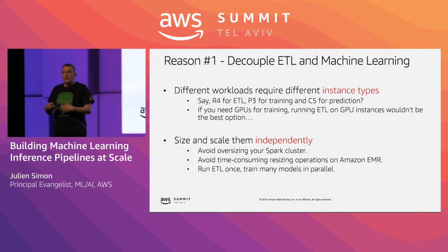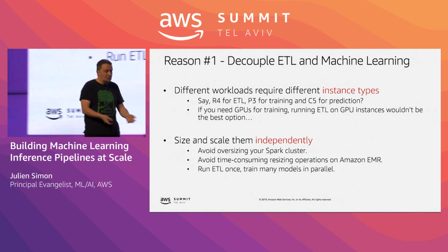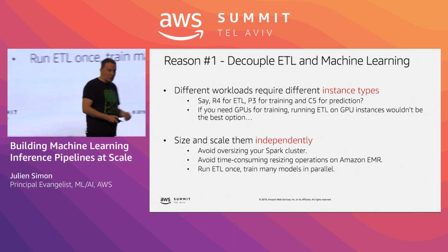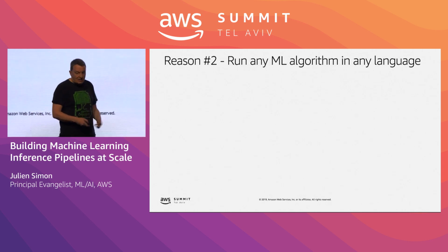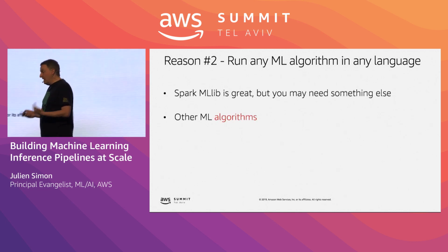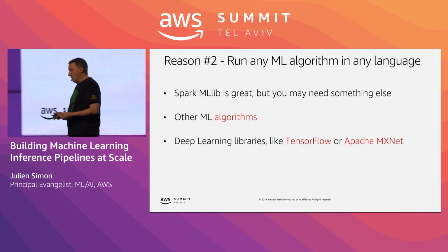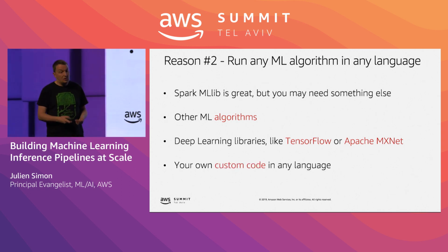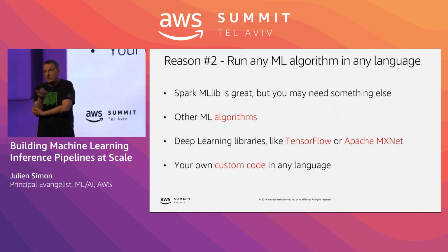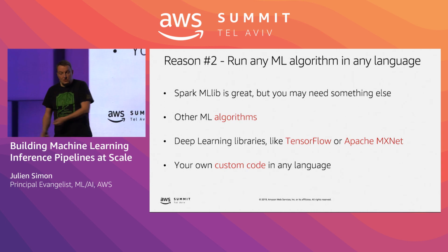And another reason is you could ETL once and train a lot. So maybe you just need the Spark cluster to ETL for a few hours, and then you can shut it down, and maybe then you're going to train 100 models in 3 days. So again, different requirements. The other reason is SparkML is great. I like it very much, but it doesn't do everything. You may need algorithms that are not available there. And specifically, you may need deep learning, which is not available in SparkML. Or you may need your own custom code in any language. Maybe your training code is not written in PySpark or in Scala. So you would love to do ETL on Spark, but then you can't really do training in there.